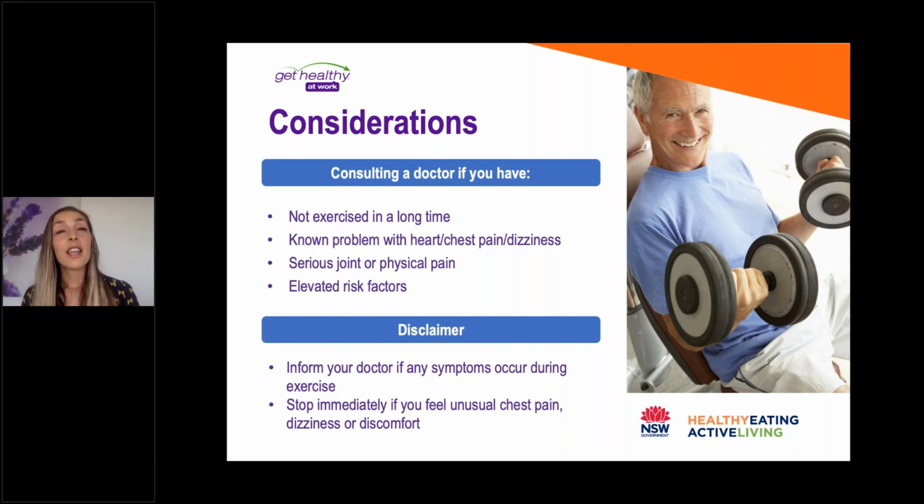And if you start a new exercise regimen and you find some symptoms start to arise, such as chest pain or dizziness, that would be an opportune time to check in with your doctor or your health professional. And we always want to stop exercising if we do experience that unusual chest pain, dizziness, or discomfort. So I'll just leave that there for a moment.